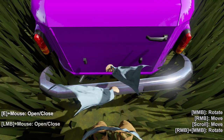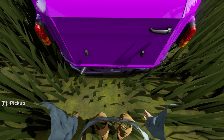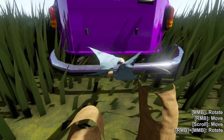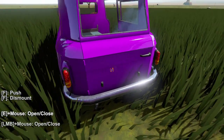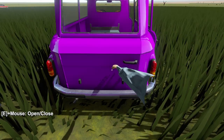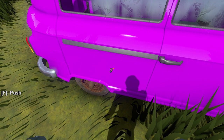All right, game, are you gonna let me do this? Game says, actually, it looked like game said yes. Game says, yeah, we'll let you do it, Digby, but we're gonna make you work for it. Okay, please get on the thing, and there we go. Again, a little bit of clipping, but nothing I can't live with. All right, let's shut the door up.